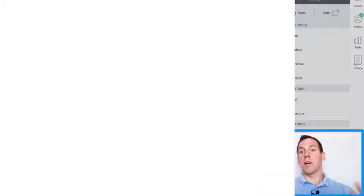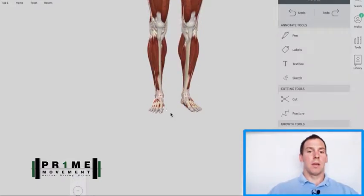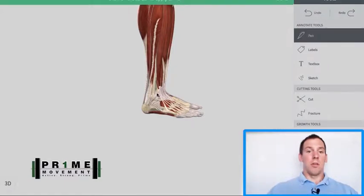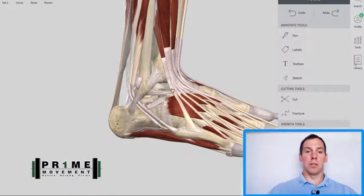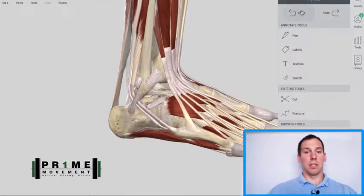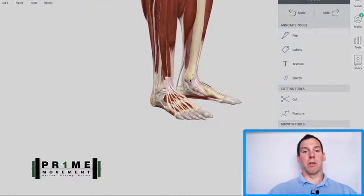And so in terms of how we can help, what are we going to do here at Prime Movement? We need to make sure that your balance is regained. You may not know this, but there are a lot of afferent receptors in those ligaments, meaning these receptors send a lot of information up to the brain. They tell you where you're at in space. There's some balance that needs to be retrained. There's some strengthening that needs to be retrained.